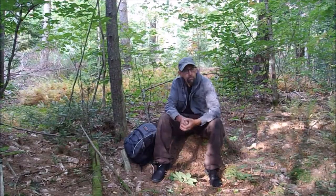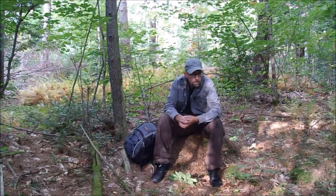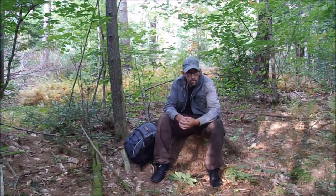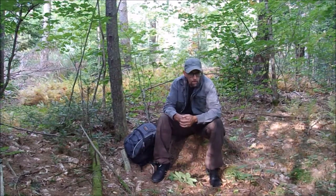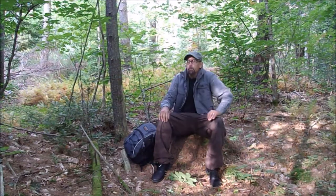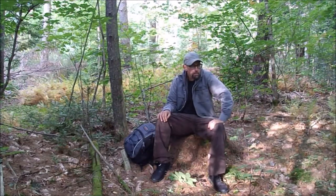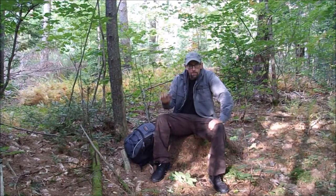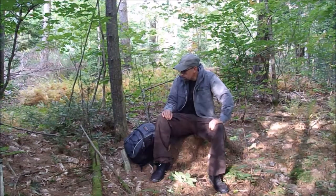Free gear. Free survival gear. Why free? Because the people that I see trying to survive are homeless people, refugees, people like that. They don't have a lot of money. They might have some resources, and it's precious to them. They might barter or trade. But if you can get something free, there's nothing better.